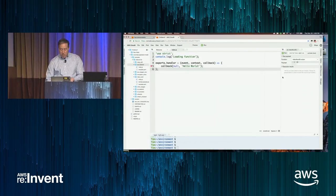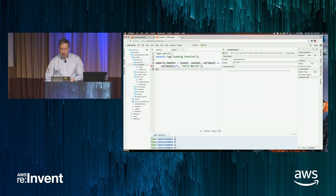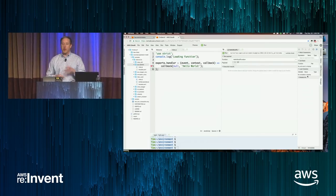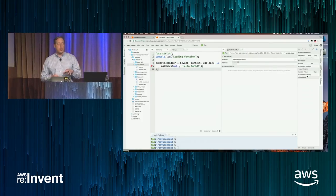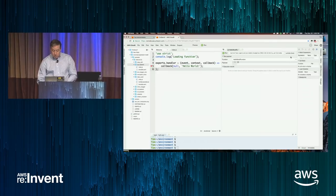So here's some of my code. I'm going to just get a couple of windows set up here. And one of the nice things here is I also have access to a debugger. And so we're really excited about this. We've heard from a lot of you that you would like to be able to debug and test your code locally so that you've got that kind of really quick, really iterative experience.